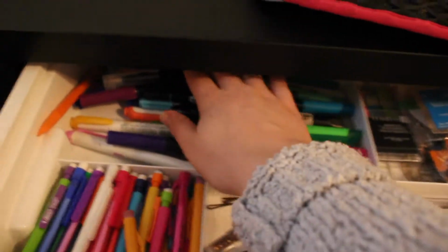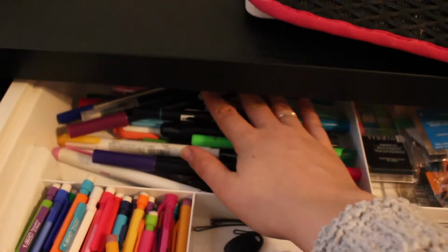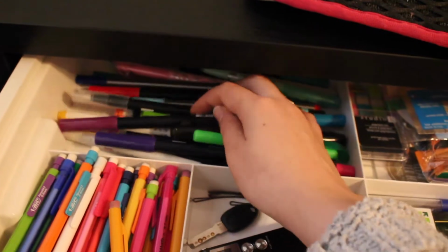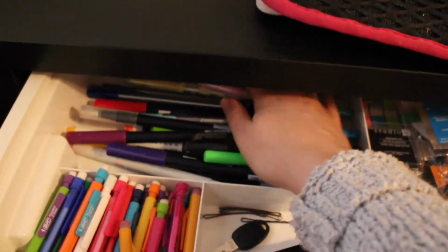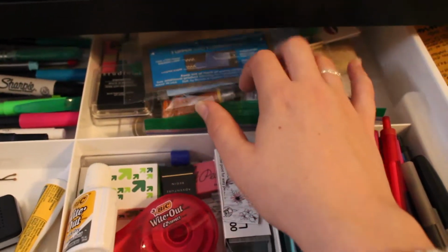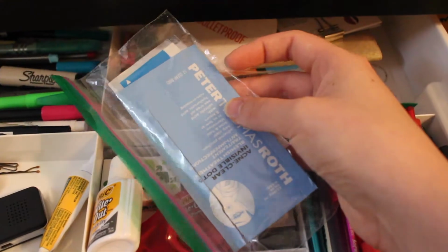Back here, these are all of my Tombow brush pens, mild liner highlighters, Staedtler Plus fine liners, and other assorted highlighters. They're all here. Yep. Over on this side, I have Gorilla Glue. I don't know why these are in here. This is whitening strips and acne dots.